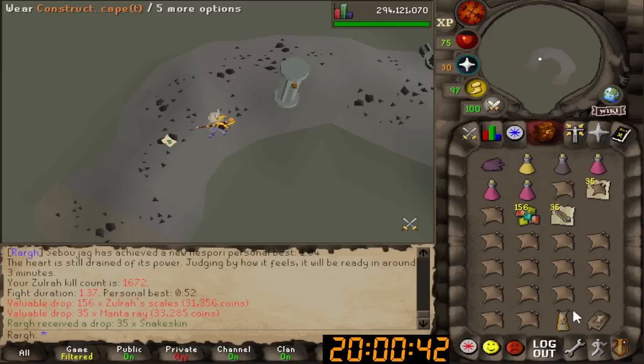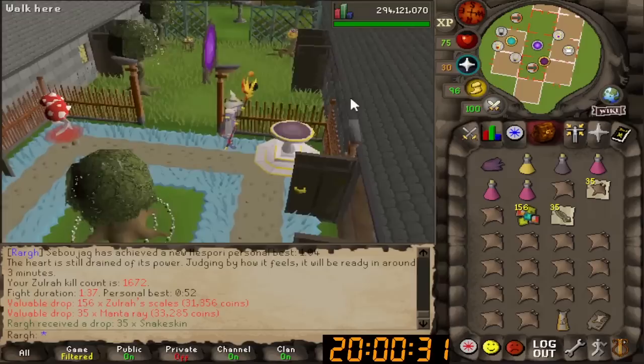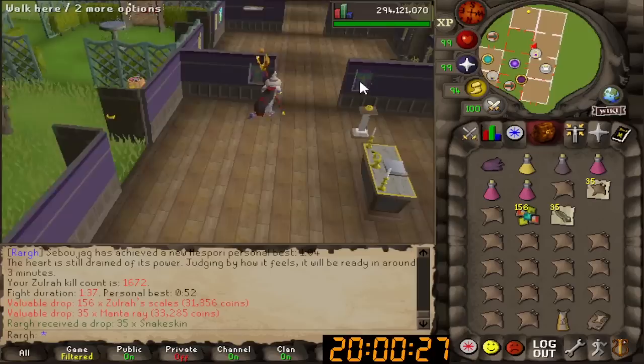113 kills in 4 hours. That comes out to just over 28 kills, 28.25 kills. And we have 15.1 mil on the price checker. Let's add up everything, see how much we spent and see how much GP per hour we made.